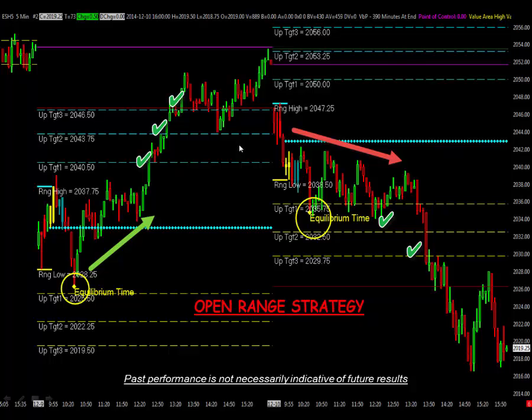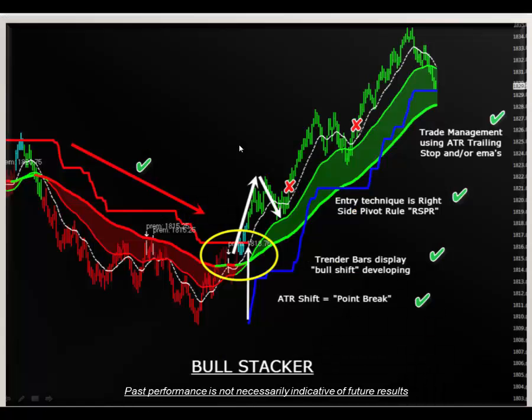The next trade setup in sequential order is our bull and bear stacker. We'll take an example here of a bull stacker. A bull stacker is a trend shift. Some of the components that we use: we have a fair value zone ribbon, the shaded area, and we want to stay on the correct side of that fair value zone. This is a 3, 4, 8, 9 EMA zone. We use exponentials, and we want to stay primarily on the correct side of that.